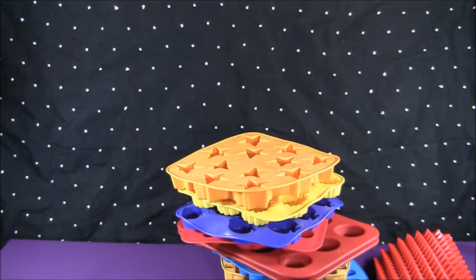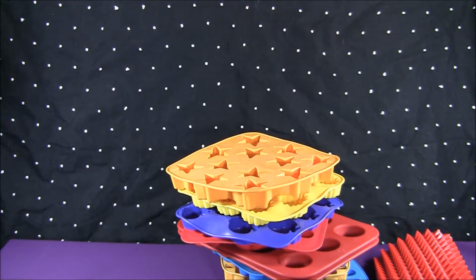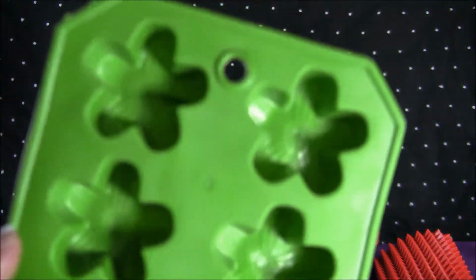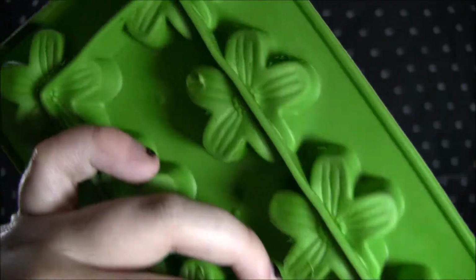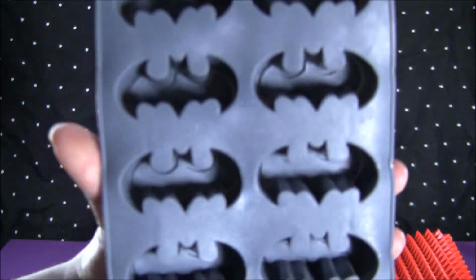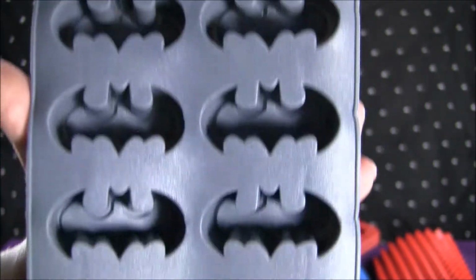And the next 2 are not from Value Village, they're from a separate thrift store in which they were, as you can see, 2 for $1. There we go, 2 for $1. And the first one I got kind of bland, it's just these little flowers. I'm sure I can use them for something though. The second one I'm really excited, especially for making jewelry out of, and that is these ones, the Batman logo. How cool is that? I think that's amazing.